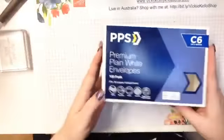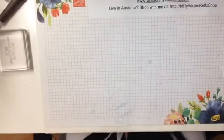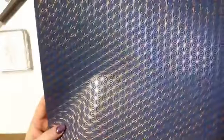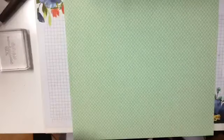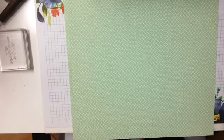So this is what I want to cover. And it's just my envelope box from Officeworks. When I first start a project, I get some retired 12 by 12 paper that I don't really care if I stuff up, especially because tonight I want to use the Brightly Gleaming and I am down to my last 2 full sheets of 12 by 12 Brightly Gleaming. So I do not have a lot of paper to waste if I make a mistake. So we'll practice on this one first, and I have got nothing prepped at all, so you can see this process start to finish.